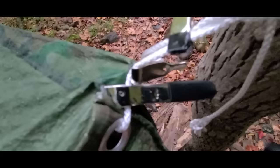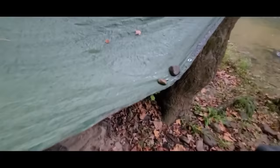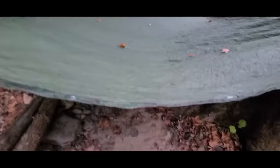but they sure help. See, it's already sagging, so I'm gonna have to put a string underneath it to raise it up in the middle, or just start on that end and push this way and get some of that water off. Once it dries, it ain't supposed to rain much, but it's sandy and soft under here.